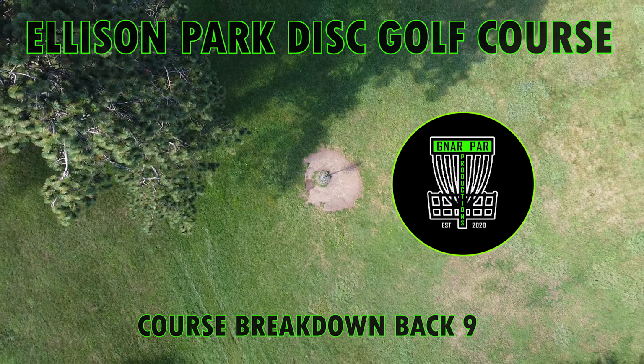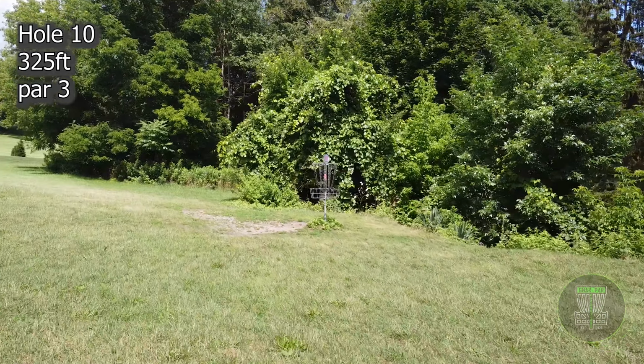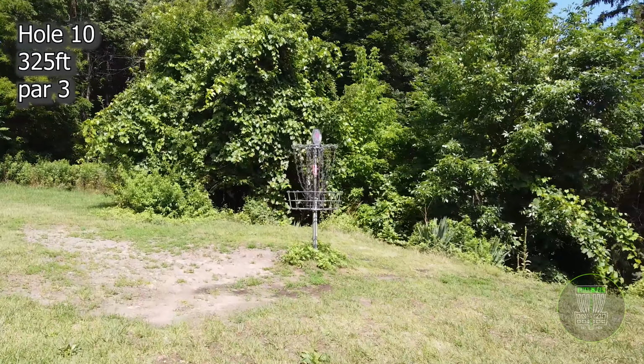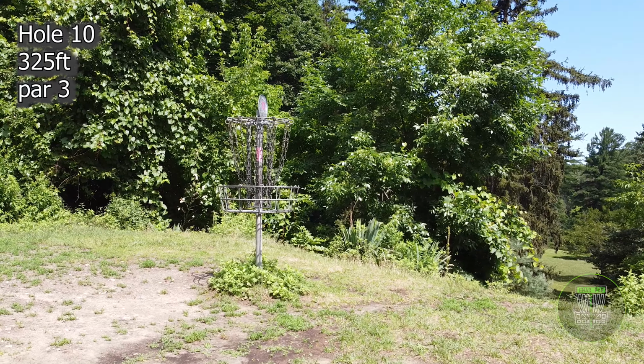A better throw ends somewhere up here. And even if you're pin high and have a great throw, you're pitching right into this pit. So this is a good hole to play for par. It's a great birdie to get. Don't end up in the pit of despair.